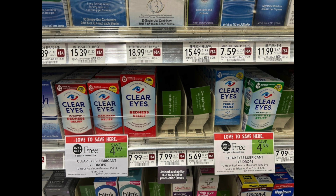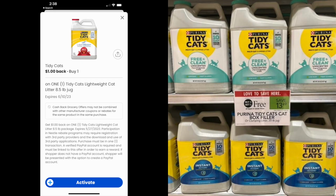I just bring to you guys the deals that I know are practical and that my family needs. And I'm sure if my family needs it, someone else needs it as well. So $2.50 on this Clear Eyes is a pretty awesome deal.